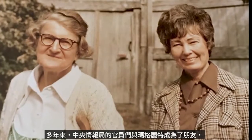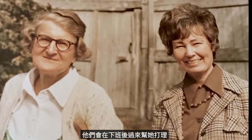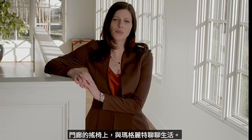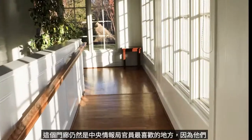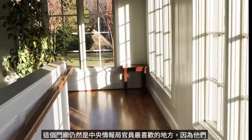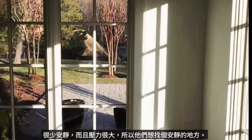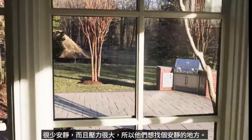Margaret visited headquarters once when she was the guest of honor for a lunch with Director Casey. And over the years, agency officers became friends with Margaret, and they would stop by after work to help her with her yard, pick up grocery lists to do her shopping, and on the holidays, the CIA would send special meals. Sometimes officers would just stop by and sit in rocking chairs on this porch and chat with Margaret about life. This porch is still a favorite spot for CIA officers looking for a moment of quiet in an occupation where there's little quiet and lots of stress-filled days.